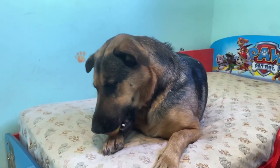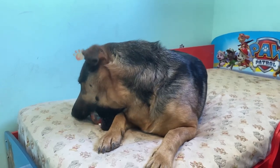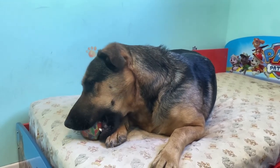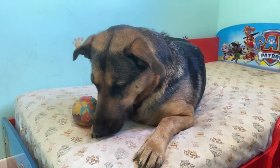Her vulva, like I expressed yesterday, has expanded in size, has enlarged, as well as the bleeding is occurring. That's something else we noticed. Appetite has stayed the same. That hasn't changed at all, just like her temperament hasn't changed.